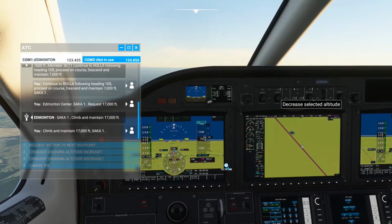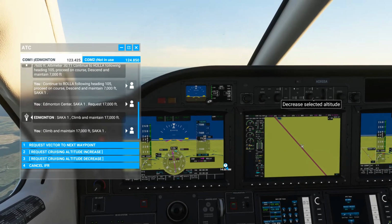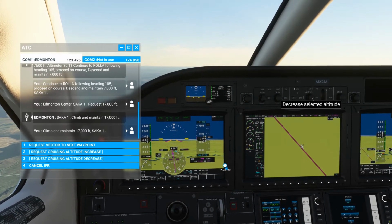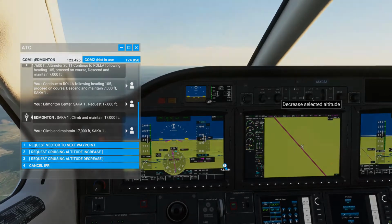Saka 1. All right, so I'll go ahead and get up to 17,000. We'll go ahead and request a higher flight level and begin our cruise. So I will see you at the top of climb.